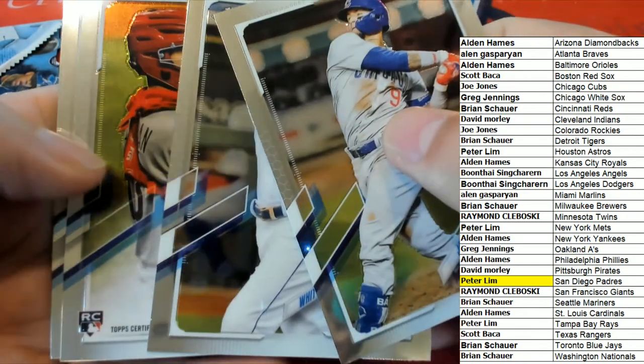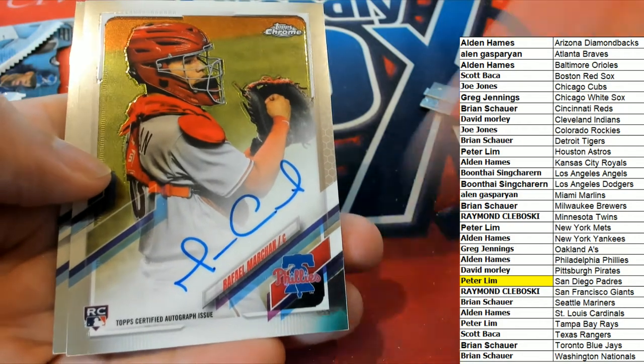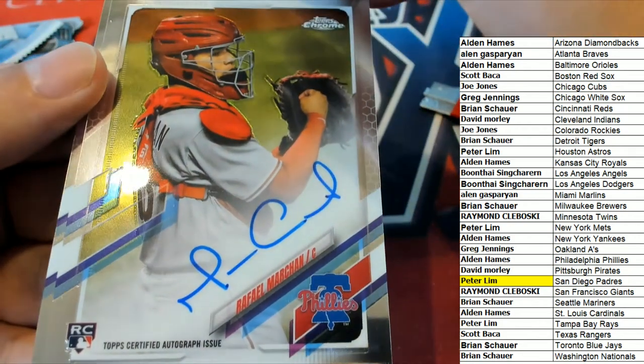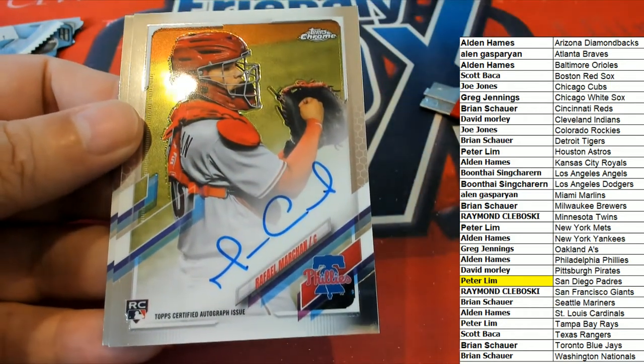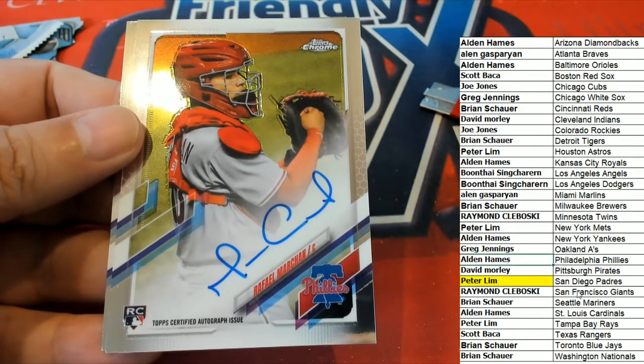Ho! Phillies. Nice one. Congratulations to the Phillies owner, Alden, picking up this autograph hit in the break. Nice one, Alden.